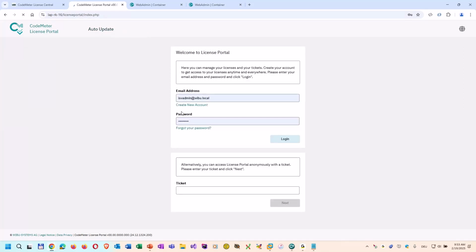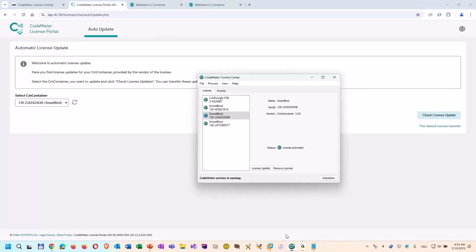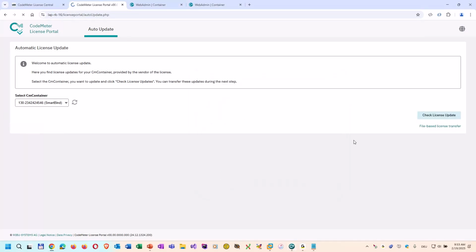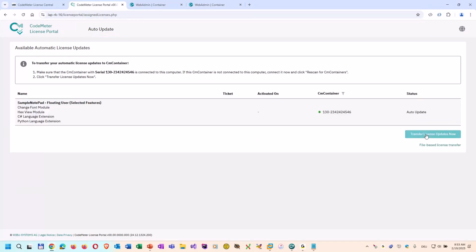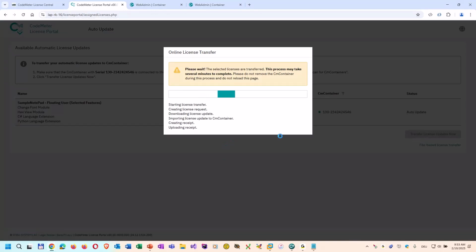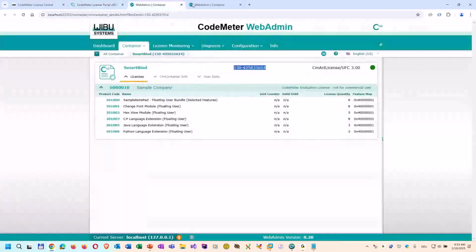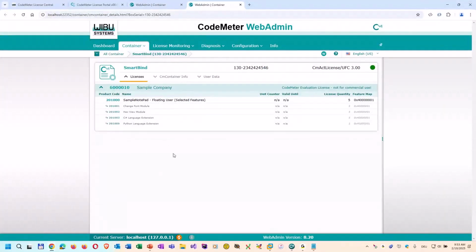Let's go for auto update. The number of the newly created container is 546. Check for updates. Here we have it. Transfer license updates now. And now the updates are in the container. So now we added one license here. You see now the Python language is added.